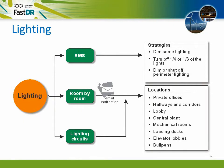Here are some general lighting concepts for implementing demand response. If you have an EMS system and it's connected to the lighting, maybe some lighting could be dimmed or certain circuits turned off. If you don't have an EMS system and can't automatically turn off the lights, then a manual load reduction could occur, room by room, through email notification, or for specific circuits by manually shutting off designated lighting in typical locations as shown in the list.